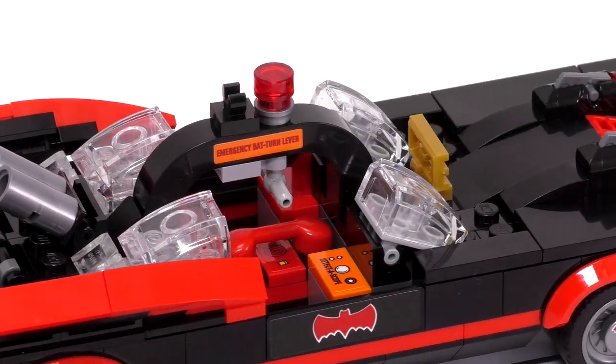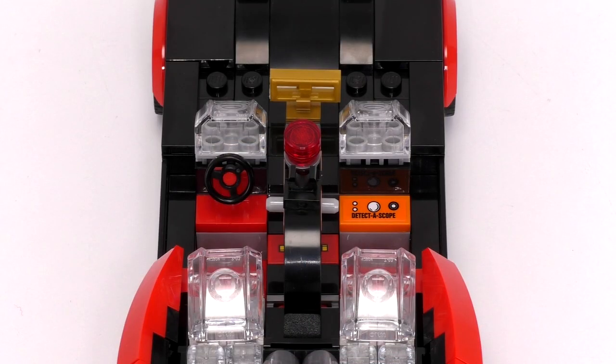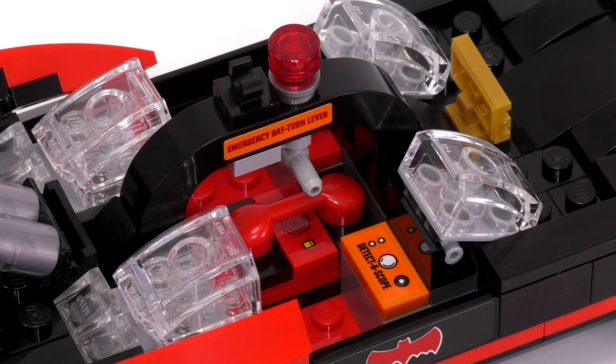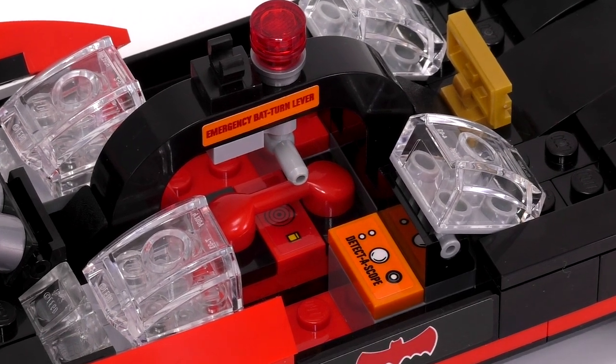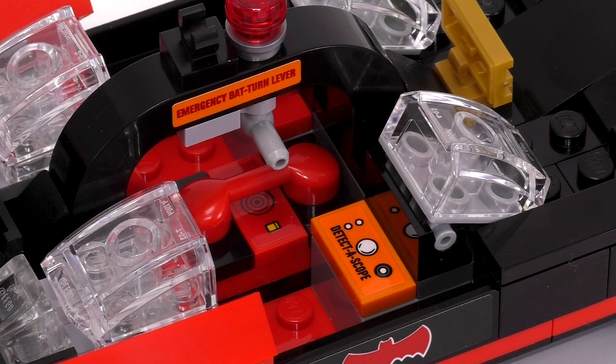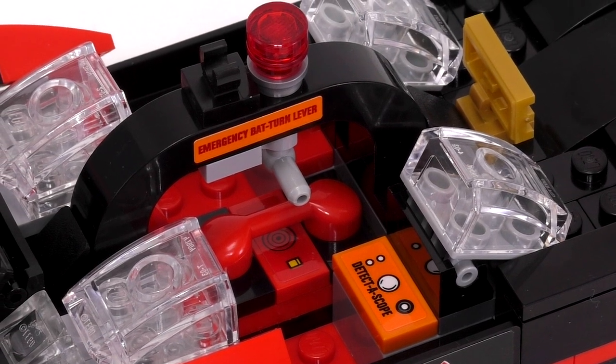In the actual pilot and co-pilot spot, there's a lot of stuff going on. Of course, there's a steering wheel, but you can also see a phone, a bat phone, and in Robin's seat, you can see in front of him there is an orange piece with a sticker that reads "detectoscope." Now, this car can do about a million things, but I don't remember what that was actually used for, but I'm sure it helped in detecting. But I really like the emergency bat turn lever that you see on the top.